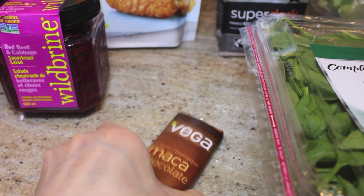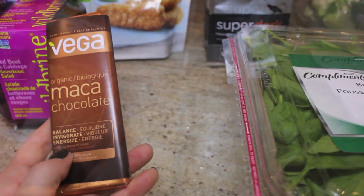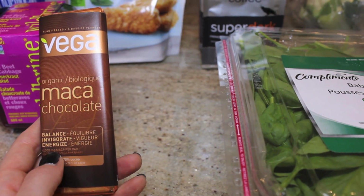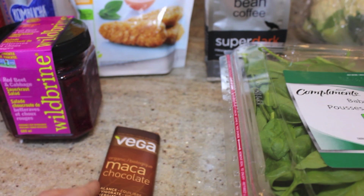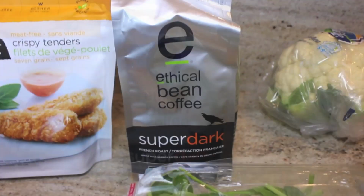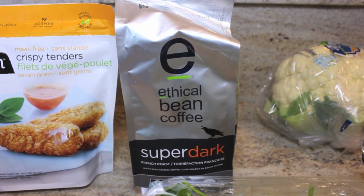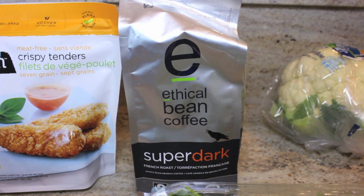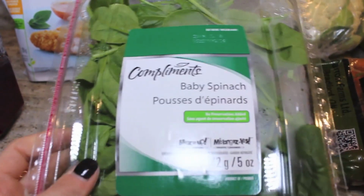Another new item that I've never tried is this Vega maca chocolate bar. So it says on the front here 400 milligrams of maca per bar. I love chocolate, so I thought, well, that's sort of like a healthier chocolate option, so I'm excited to try that out. I also grabbed another bag of my absolute number 1 favorite coffee, which I mentioned this morning. So this is the full bean Ethical Bean coffee in the super dark French roast. I love that. Got a box of baby spinach, gonna do some green smoothies later today.